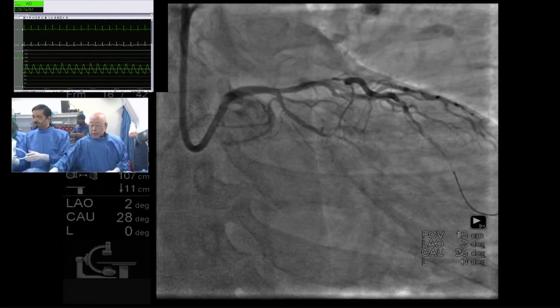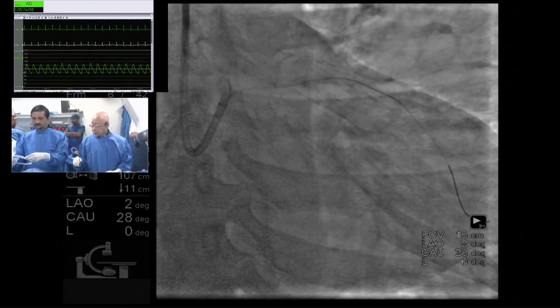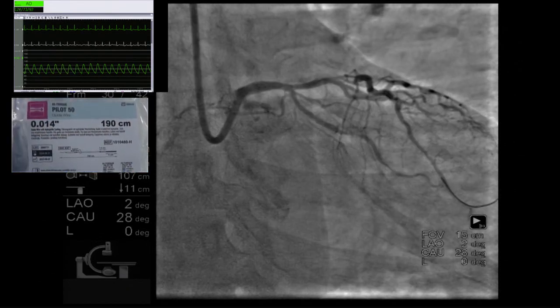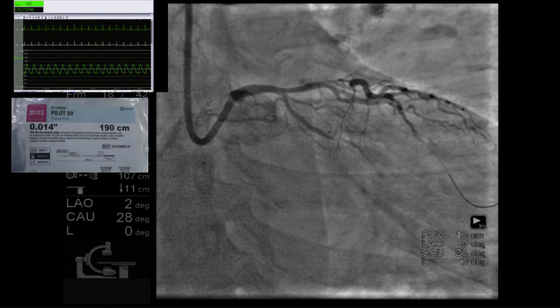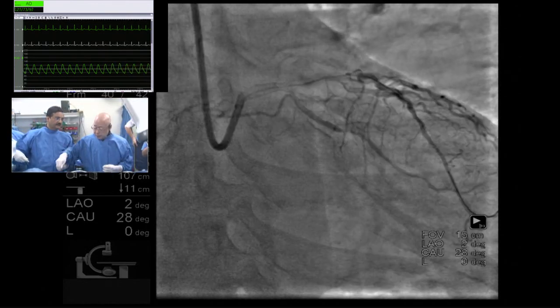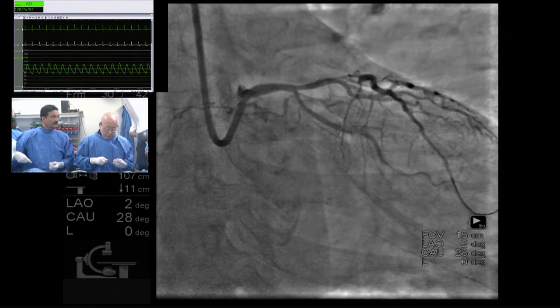It gives you more flexibility and maneuverability, as well as extra support to your workhorse wire, also to take that tight lesion easily. I mean, that's my take on using a microcatheter for difficult lesions.